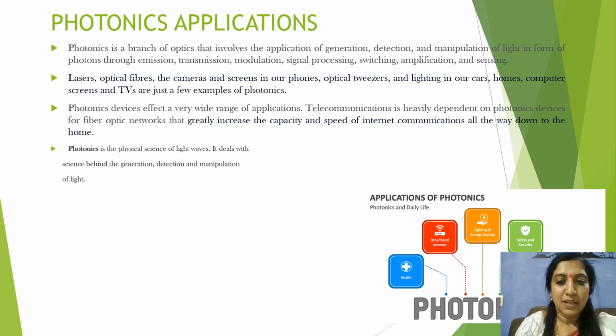We have many applications of photonics in daily life, which are being shown here. In the near future, now that we all have Wi-Fi, it will be Li-Fi because of these light wave properties. Every day there is research going on with light waves, and how well we are able to tune these light waves and study them is nothing but photonics.